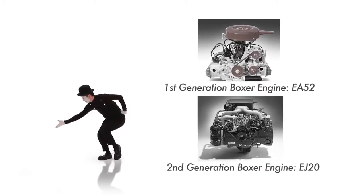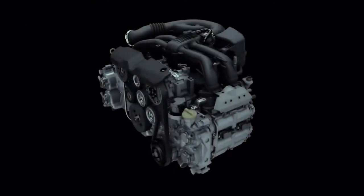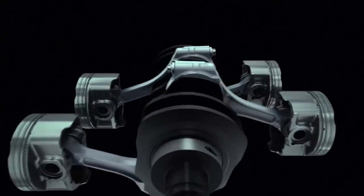44 years on. Development of the third-generation Boxer engine was complete. Above all, the new Boxer engine is environmentally friendly. The engine is capable of generating impressive amounts of power from a minimal amount of petrol and has a reliable torque curve. Various forms of loss throughout the engine have been eliminated wherever possible to improve efficiency. A range of technologies developed has led to the compact size of the engine.